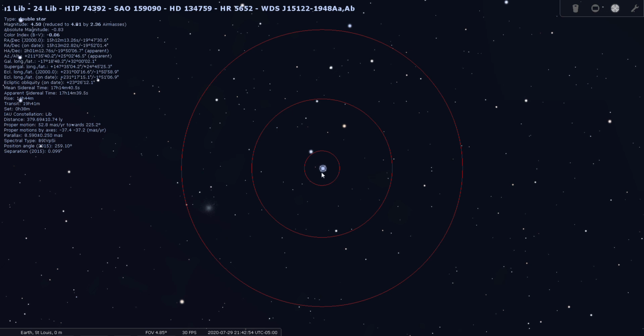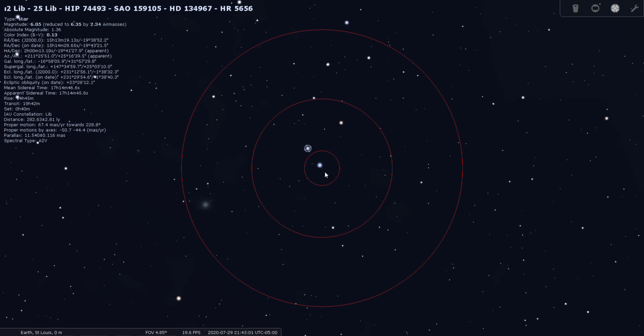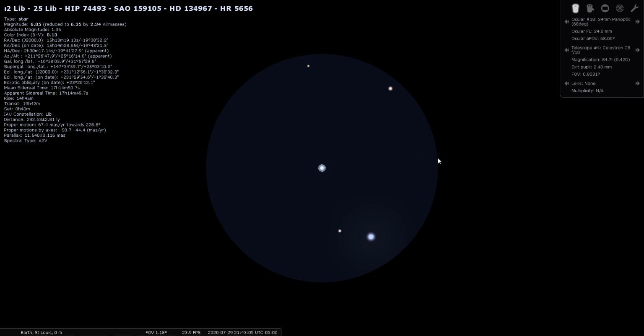Now this is listing as Iota 1. Let's see, this star here is Iota 2. So here, this double star system is very wide. So let's try a wide angle eyepiece. There we go. 24 millimeter Panoptic, very easy to split. You've got a few other stars here in the background. This one is a 6th magnitude star, 282 light years from Earth.